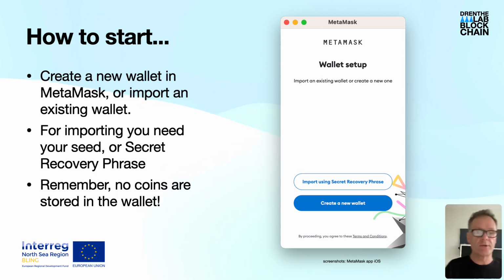So it's very simple. You start by installing the app and a browser extension. You create a wallet or you import an existing one. When you import an existing one, you need to know your secret recovery phrase. These words come from Metamask. Other people would say, "Oh, you need to have your seed, the seed that you created when you created a wallet."